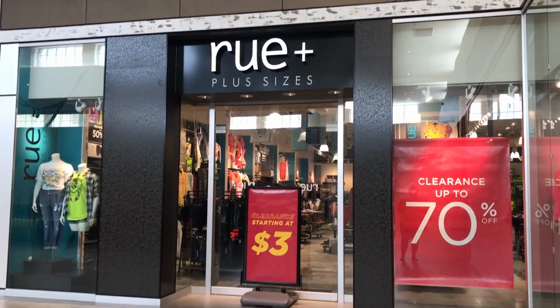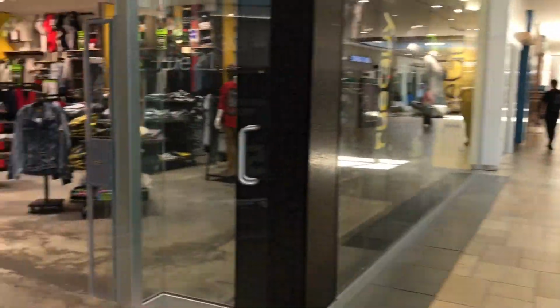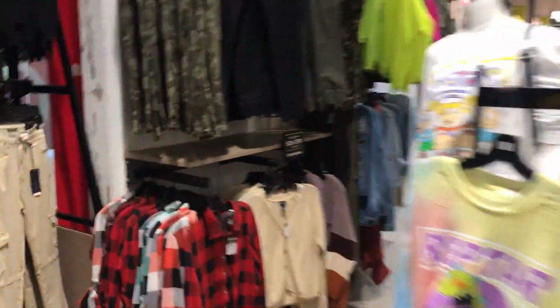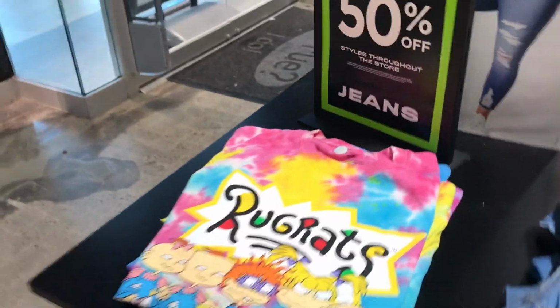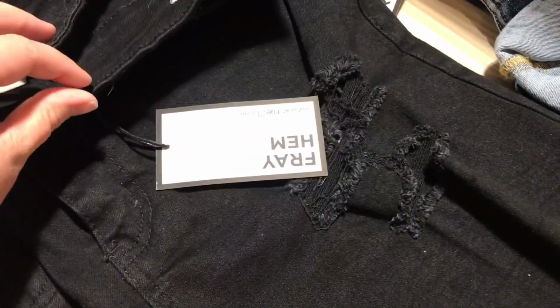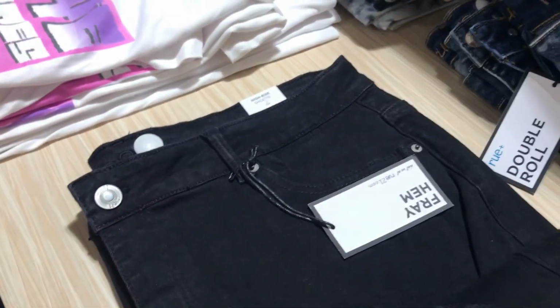So this is the plus size side, but they make us go in over here. So we'll just walk over to our side. Oh my gosh, how cute. I have that Nickelodeon shirt though that I've never worn, so let's not. These black cutoff shorts are really cute. So maybe we'll see if we can find these in my size because I could always use a pair of these in the summertime. There's a 22, we'll grab it.